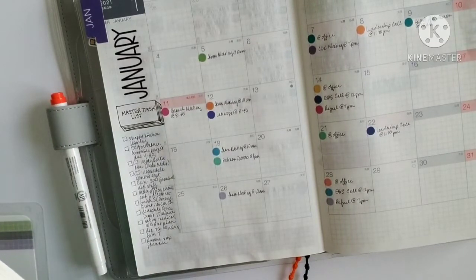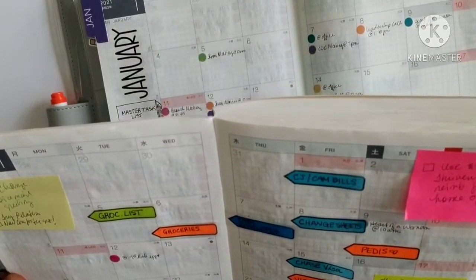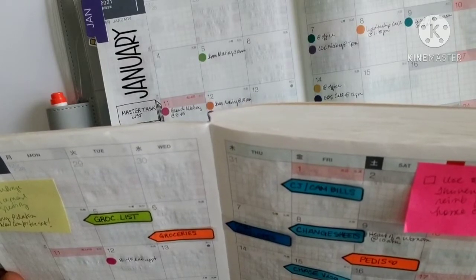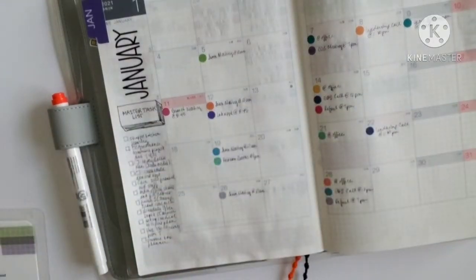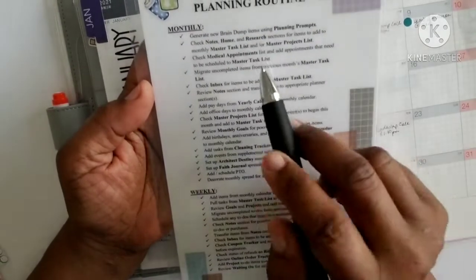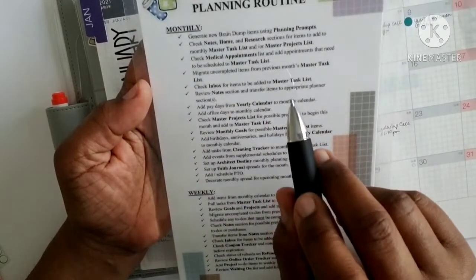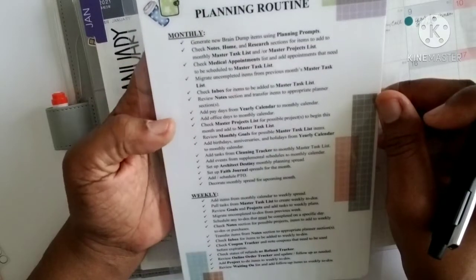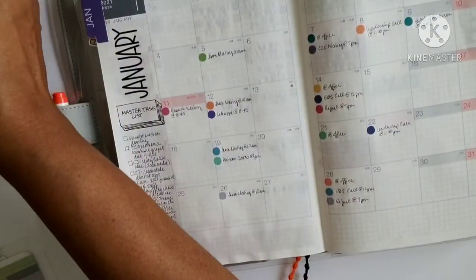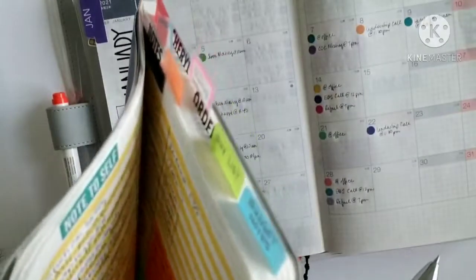Let's see. Is there anything else here that needs to go on my monthly? Okay. What else do we have here? Check medical appointments list and add appointments that need to be scheduled. I'm going to take a quick peek at that. Oops, in here.